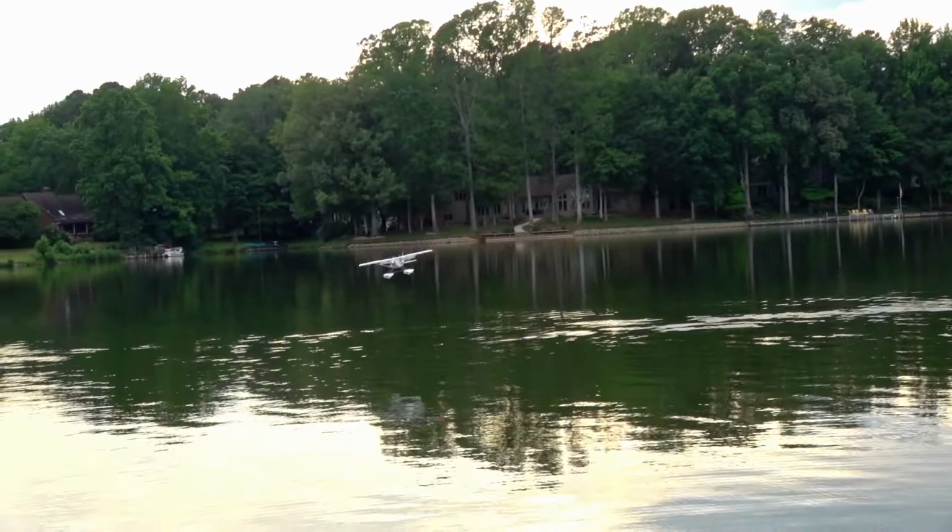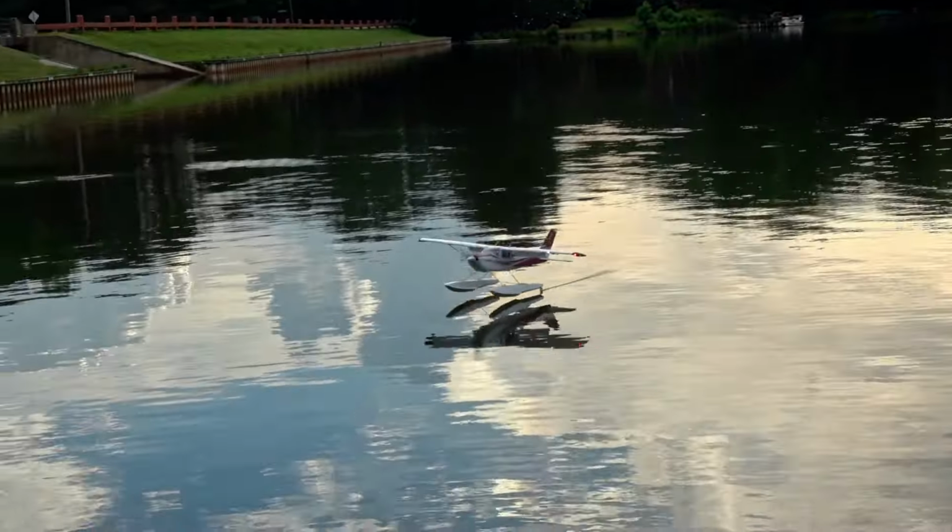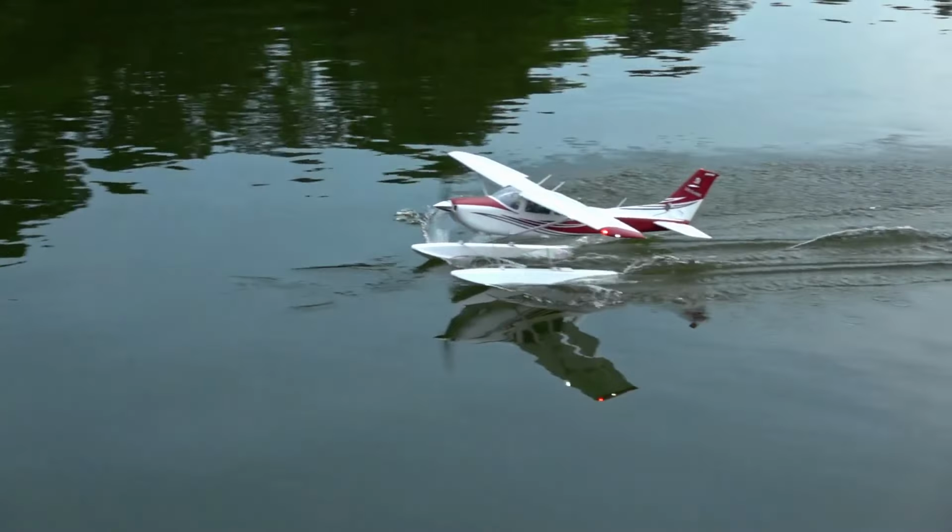It could be your own fun-sized Cessna, and it's way more fun than it looks.